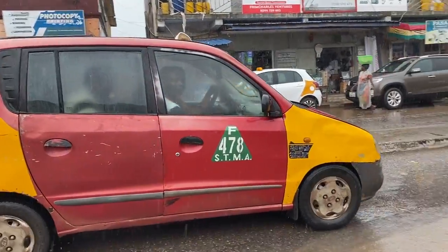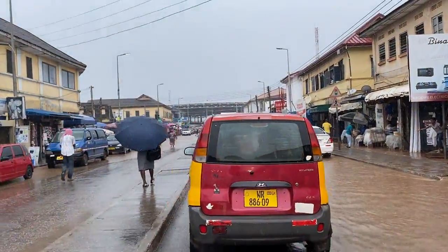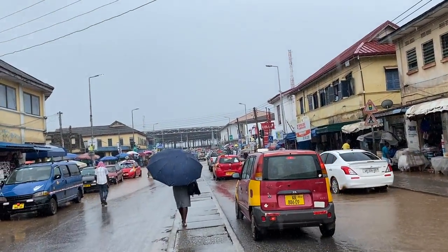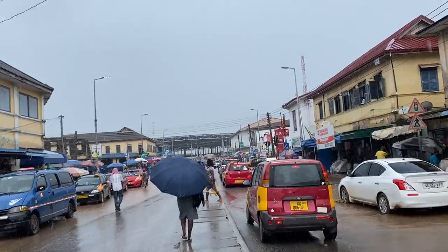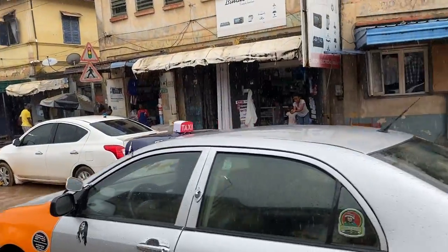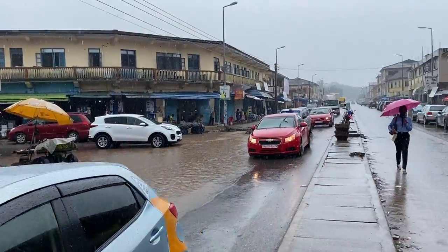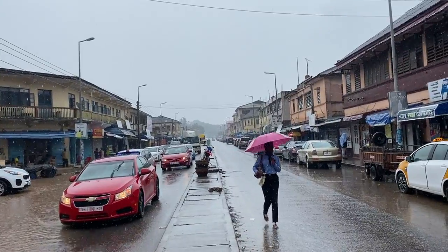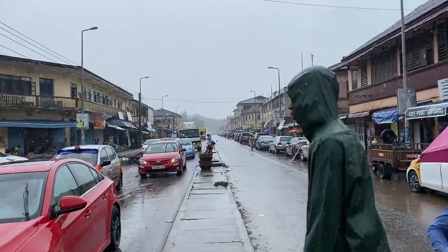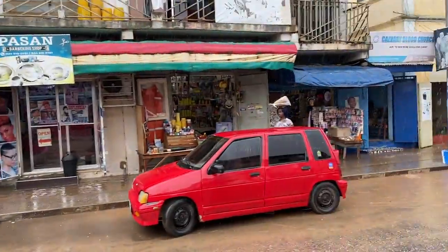Takoradi. Around this area, UBA Bank. UBA Bank, Takoradi area. So you see this particular road there, the local park roundabout, and also the bottom half near New Takoradi. So let's go.